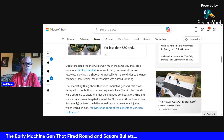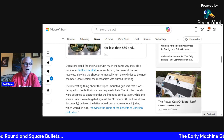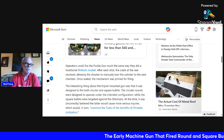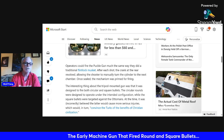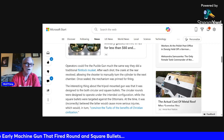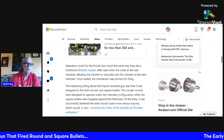Operators could fire the Puckle gun much the same way they did a traditional flintlock musket. After each shot, the crank at the rear revolved, allowing the shooter to manually turn the cylinder to the next chamber. Once sealed, the mechanism was primed for firing.